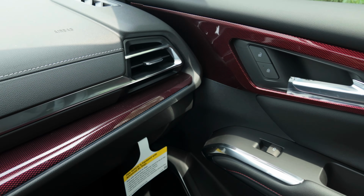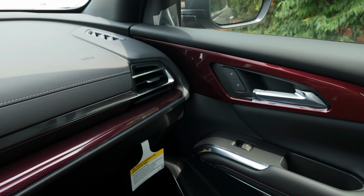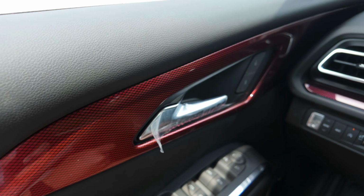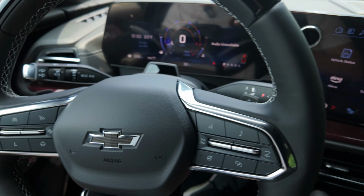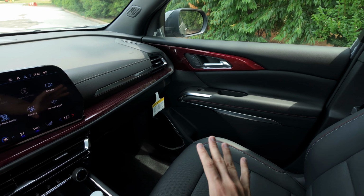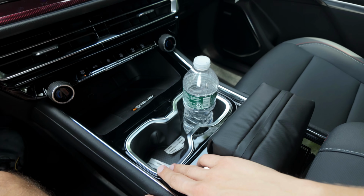I think that it looks awesome. I know it's a Traverse, and it probably doesn't belong in here, but well, I like it. I like the way that it looks. I like the way that it's integrated into the dashboard and the side of the doors. It's not too much, it's not overpowering. It's not done in the center area, which I like.